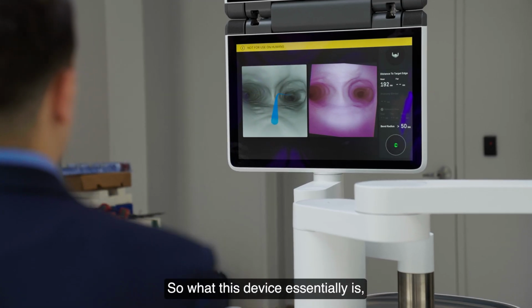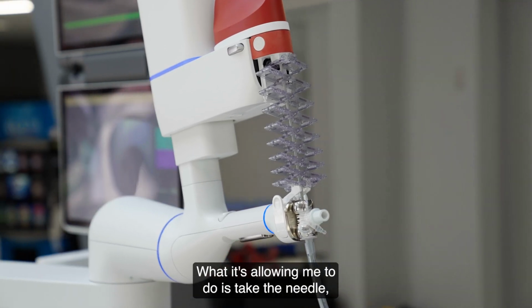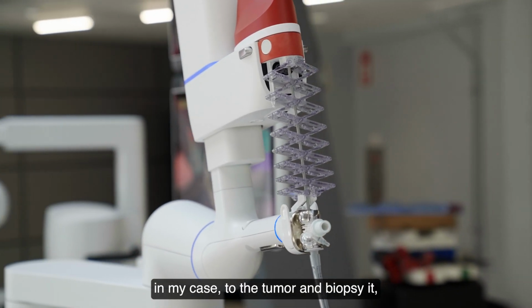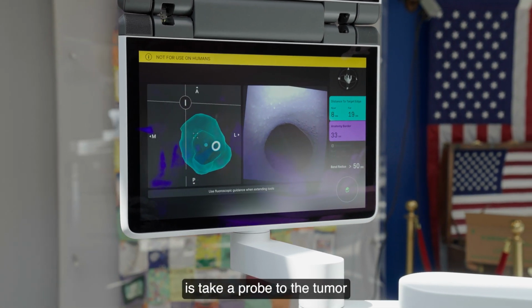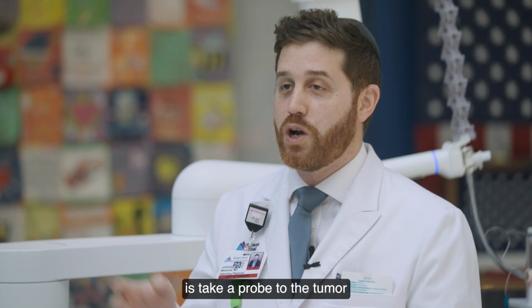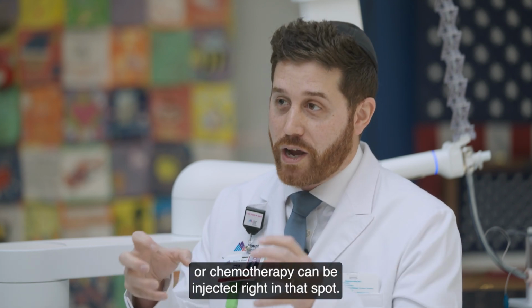So what this device essentially is, is a catheter delivery system. What it's allowing me to do is take the needle, in my case, to the tumor and biopsy it. But in the future, what it's going to do is take a probe to the tumor where it can either be burned or frozen, or chemotherapy can be injected right in that spot.